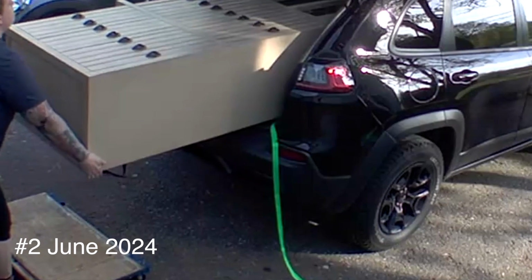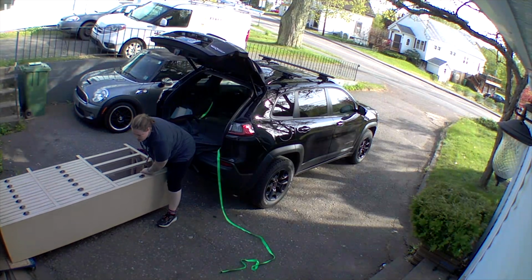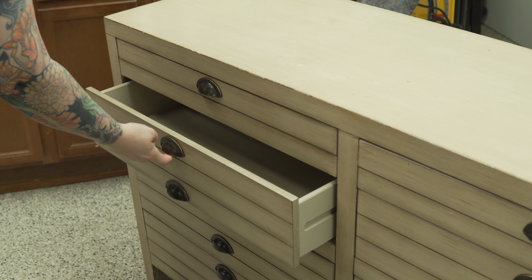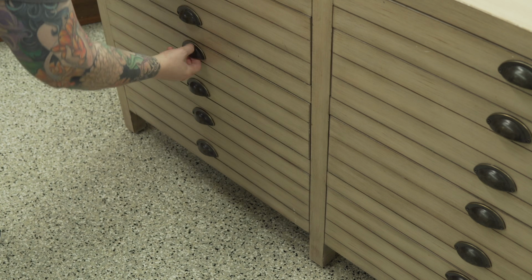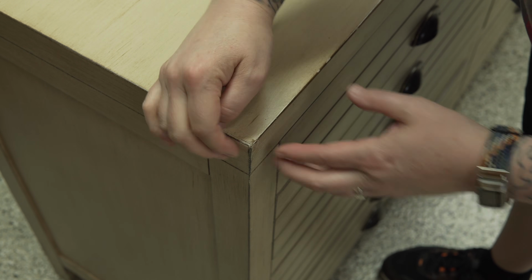Now, this monstrosity was probably my favorite piece from 2024. And it's not because it's any big, expensive, fancy antique. This is not a map cabinet. It's not even wood. This is entirely MDF.